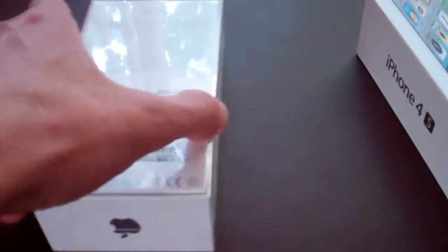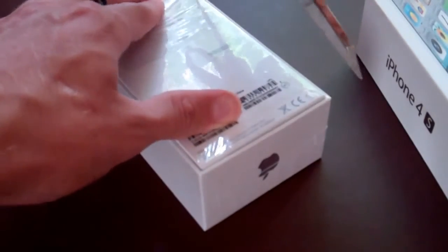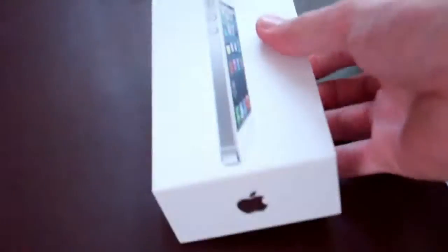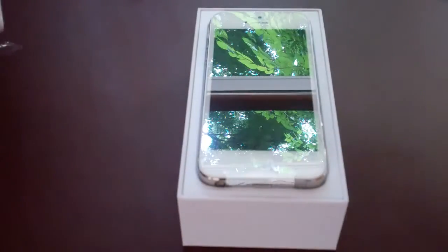We get to open up the shrink wrap and see what this thing looks like. Tons of coverage of the iPhone 5 on techinform.us, our technology blog. Nothing hands-on yet because this is, as far as I know, the first time for anybody from TechInform being able to see the iPhone 5, which is right there.